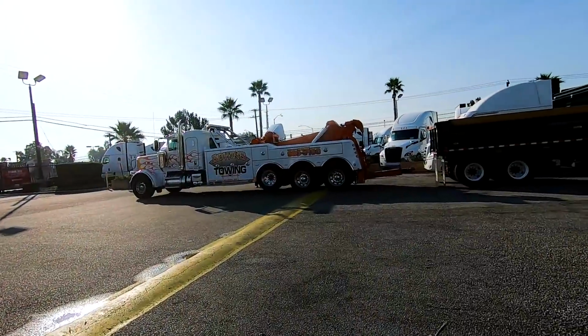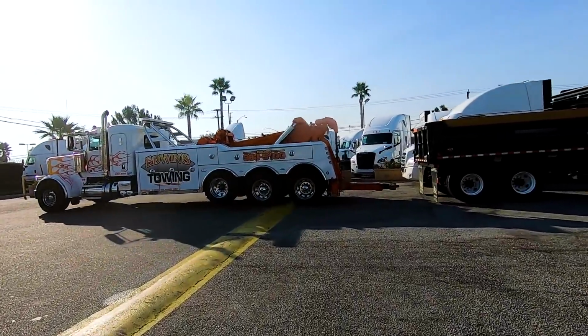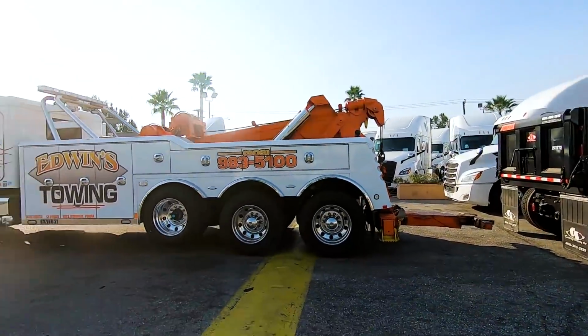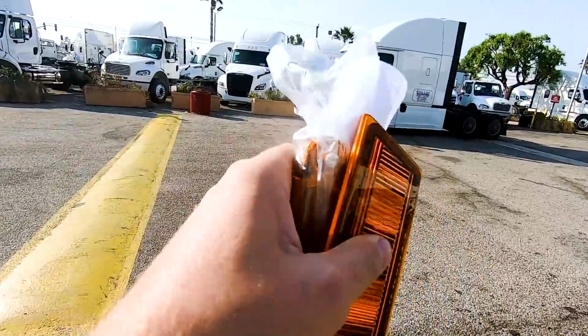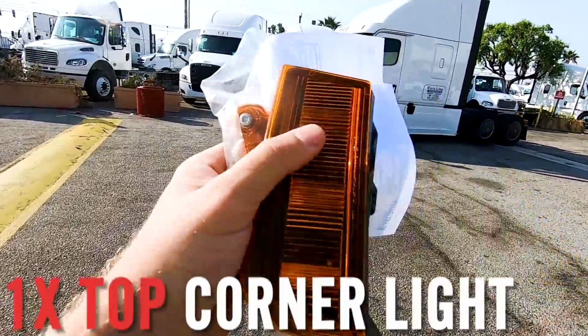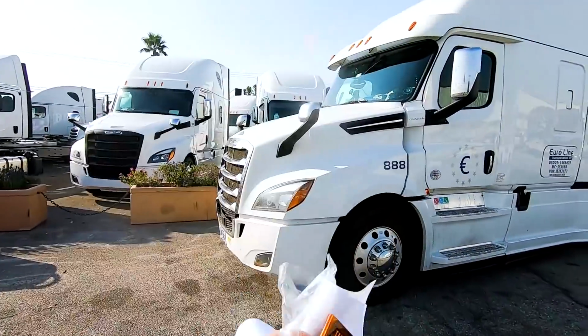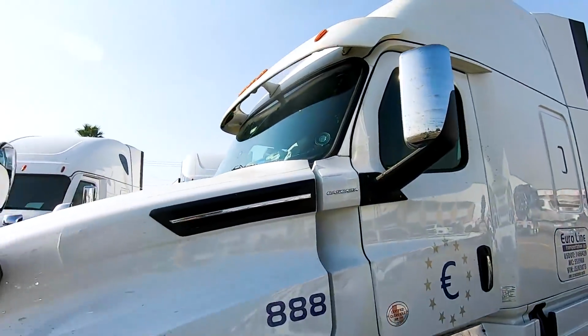I thought he was towing my truck for a second. I was like, wait, what the heck? I mean, I'm not parked in a parking spot, but nah, it's not me, I think, right? Nah. We got both of our lights, one top light and one corner light, and I do not have the parts to replace them, so we're gonna go to Petro, borrow their tools, and replace everything.